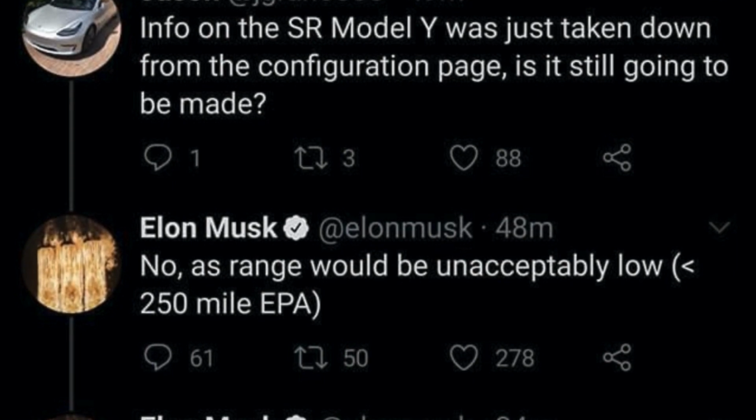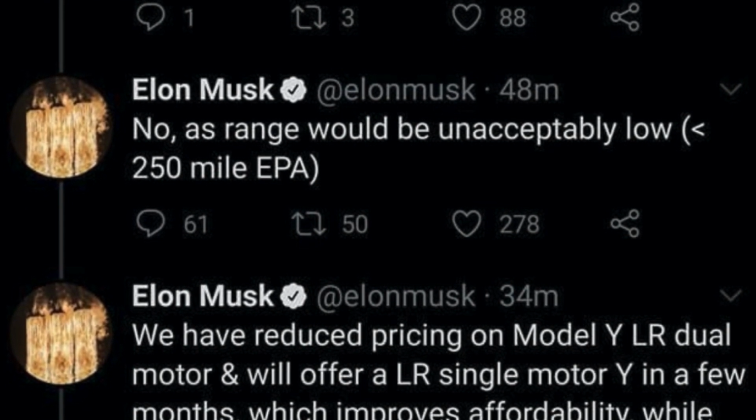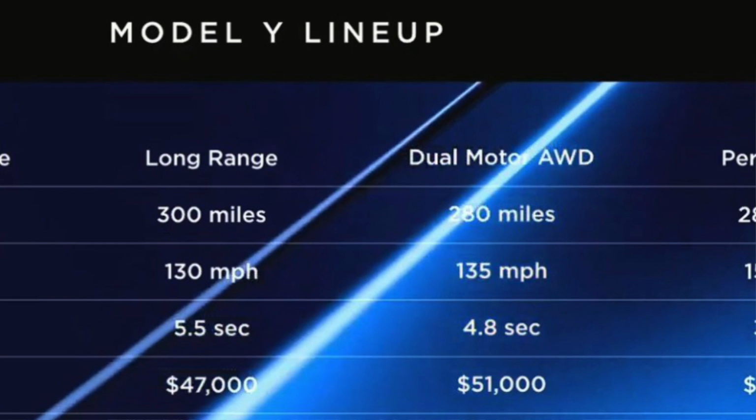The rear-wheel drive was supposed to start at some point in 2020. However, there's been multiple delays, and there's no official confirmation of when the rear-wheel drive Tesla Model Y will be coming. As a reminder, the Tesla Model Y rear-wheel drive at launch date was announced to be 20 miles further in range and roughly $4,000 cheaper in cost.